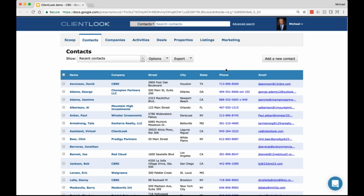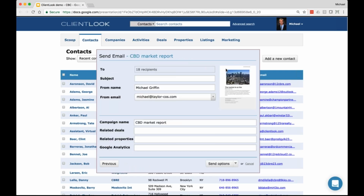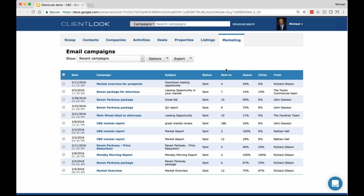So here's how it works. You do some search, okay? Then you come to the options menu in the middle of the screen there, and you choose Send MailChimp Email. Up comes this little screen here, and I simply select a template. These are templates that are being pulled from my MailChimp account. And then I have this screen here where I compose the subject. I can relate it to deals or relate it to properties, or if we're using Google Analytics, you can even plug in some options there. Down at the bottom, send options, I either schedule it or I send it now, but one way or another, I send it and it goes.